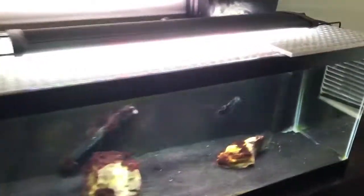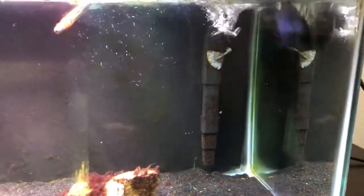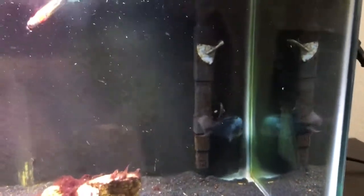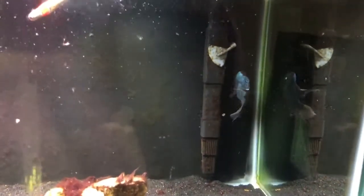20 long in the bedroom. He's going crazy. This is the Thai silk flower horn. He's a male. I think I just freaked him out. He's doing good. He's getting big. I bought him about the size of a quarter. He's a good 3 inches now.